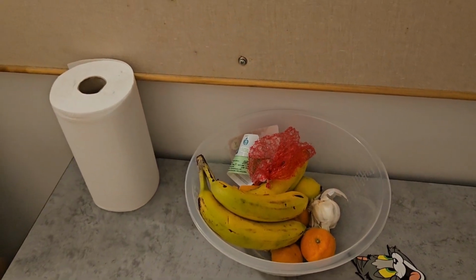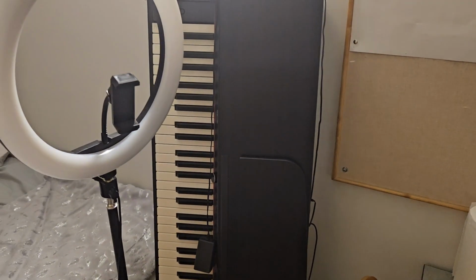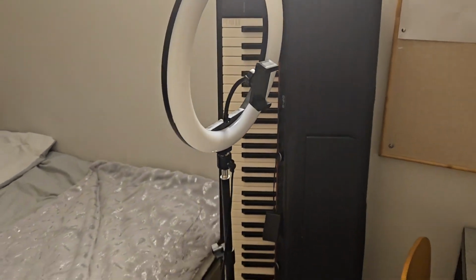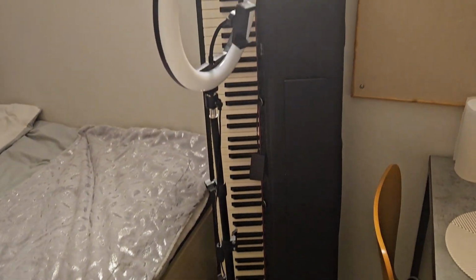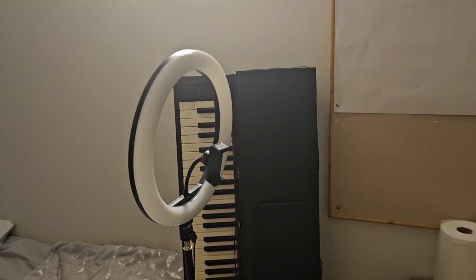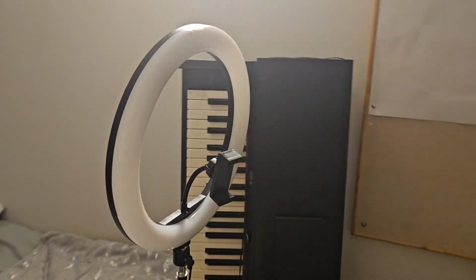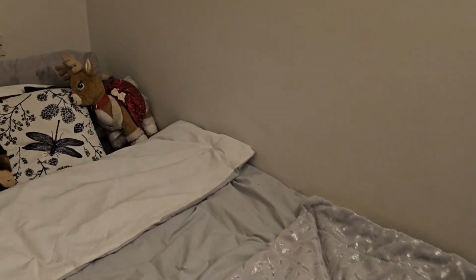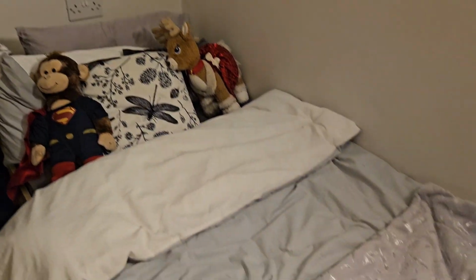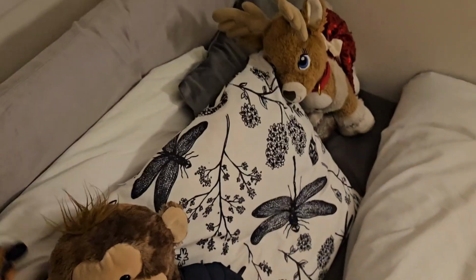Every morning I take one banana, and so I always keep stocked up on fruits, but not so many that they go brown. Then we have my digital piano, which I don't actually use very often, which is kind of sad. A tripod thingy with a ring light, which I've used twice. This is my bed. It looks kind of messy actually. It's a single bed, about 1 trillion pillows.